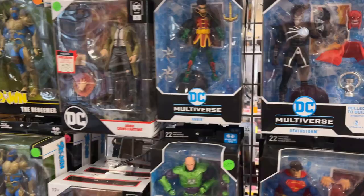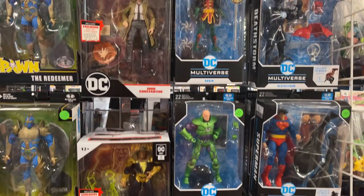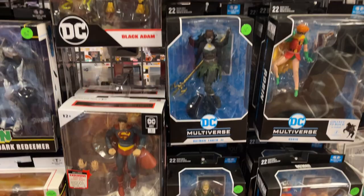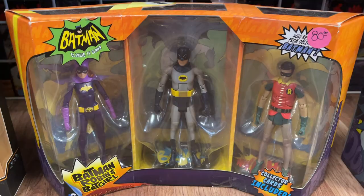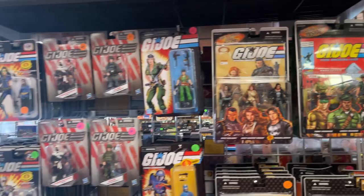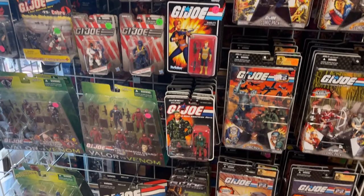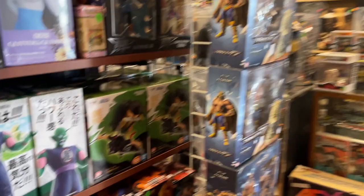DC, got that cool Spawn up there. Some Cygore, but all kinds of older McFarlane figures. And of course, some newer McFarlane as well. Got Batman with the Bat computer. That's pretty cool. Got like the little suits, costumes there as well. Some different Spawn, Mortal Kombat, all kinds of G.I. Joe. Look at all the 3¾-inch. So many Joes. Do yourself some army building. Look at those little sets up top. New Tekken release, Storm Collectibles.